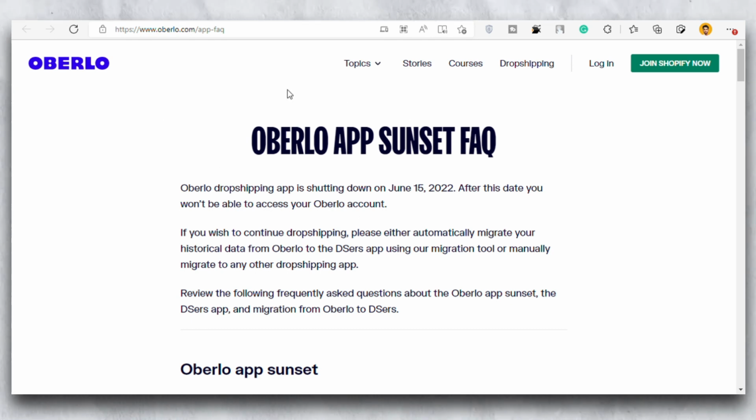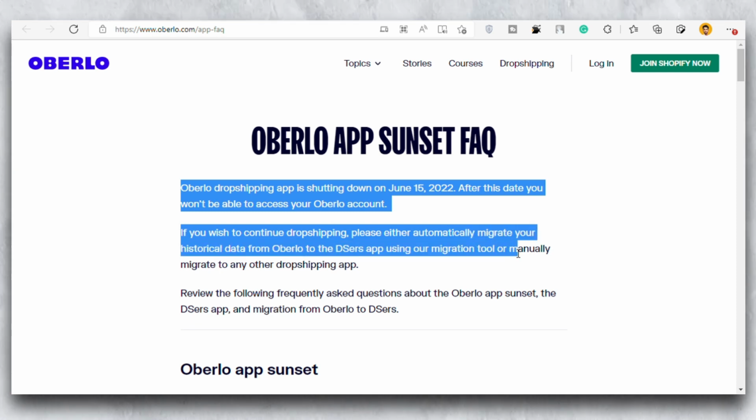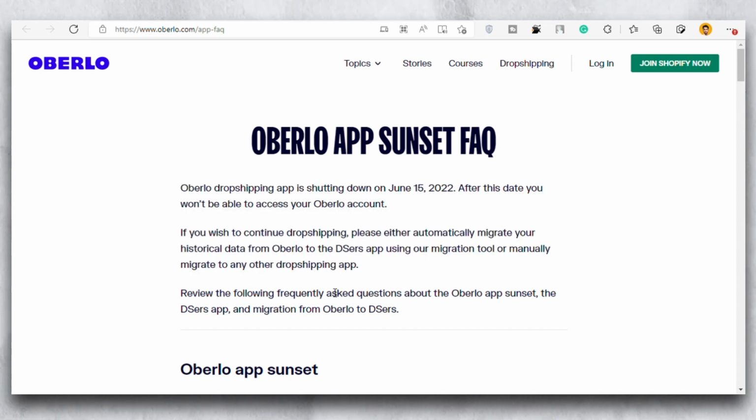So as you can see, this is an article published on the official Oberlo website that says the Oberlo dropshipping app is shutting down on June 15, 2022. After this date, you won't be able to access your Oberlo account. If you wish to continue dropshipping, please either automatically migrate your historical data from Oberlo to the DSOs app using our migration tool, or manually migrate to any other dropshipping app. So basically, you won't be able to use the Oberlo app for Shopify dropshipping after June 15, 2022. Until then, you have the time to migrate to any other dropshipping app that does the same work as Oberlo.